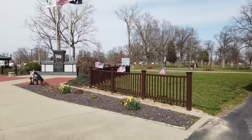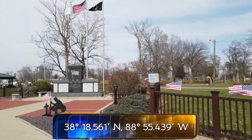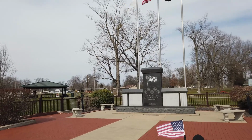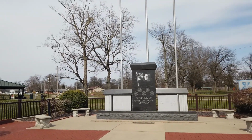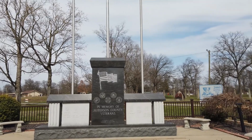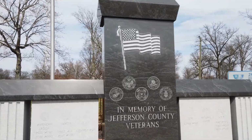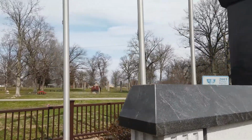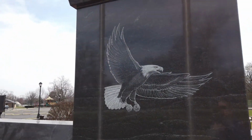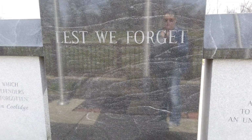Huey. We are here at Veterans Memorial Park in Mount Vernon, and we have yet another beautiful memorial to the Jefferson County veterans. Beautiful engraving back here. The eagle. And the title of the memorial is Lest We Forget.